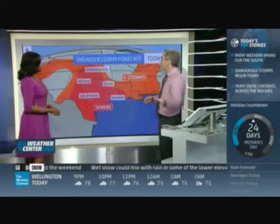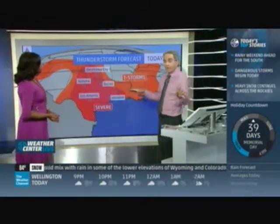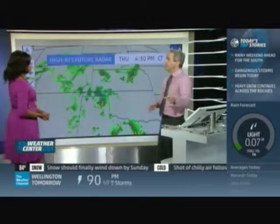It's not just there either. We have a much broader area of severe weather to talk about. Areas that are at risk later on for seeing some severe weather include Dallas, Houston, San Antonio, Waco, and many other places across the southern plains. So there's a pretty broad area that will be at risk to see thunderstorms.